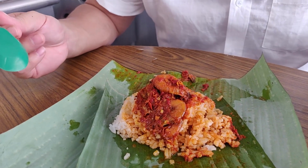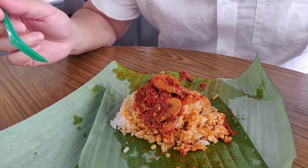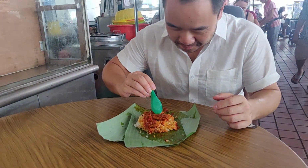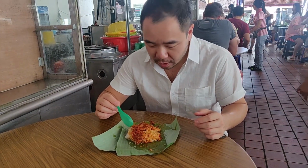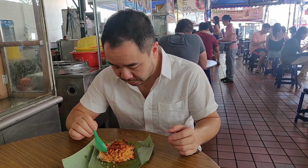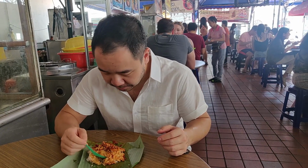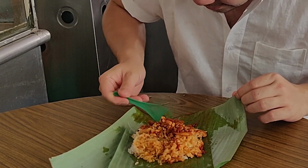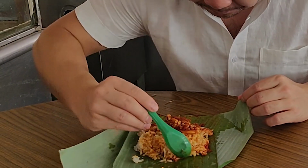Okay, so we weren't sure which one we got. Looks like we got the prawn one. But it looks good. It's just white rice with a sauce that I put on top of it. This one has no egg. But lots of tiny little shrimp and this sambal sauce, which smells amazing. Let's not waste it. Let's dig into it.